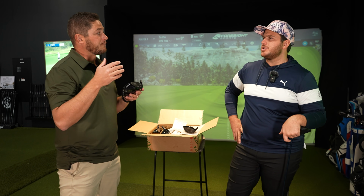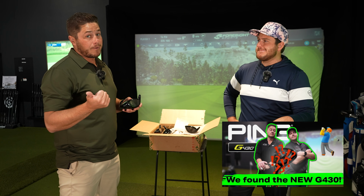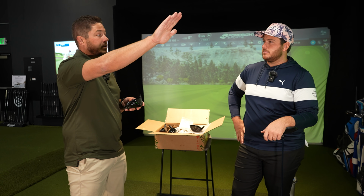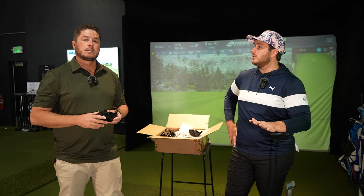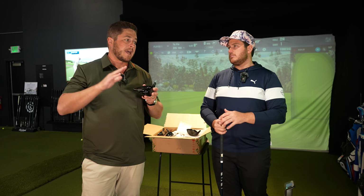Like the G425, G430 Max, very slow but very forgiving. So they're saying this is going to be high launching and rocket balls. Out of the drivers that hit that nice high launch, it's going to be the fastest of those? Yes. This isn't targeted as a high launch driver. They're just saying it automatically launches high.